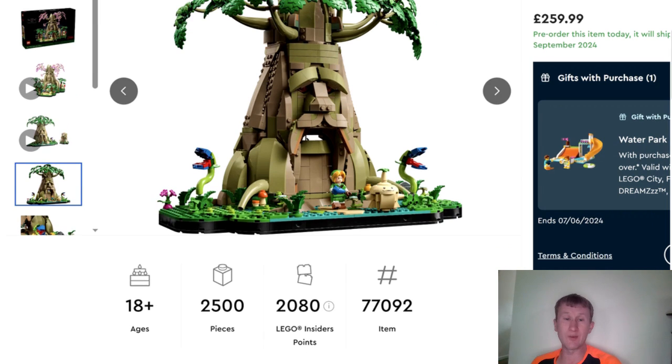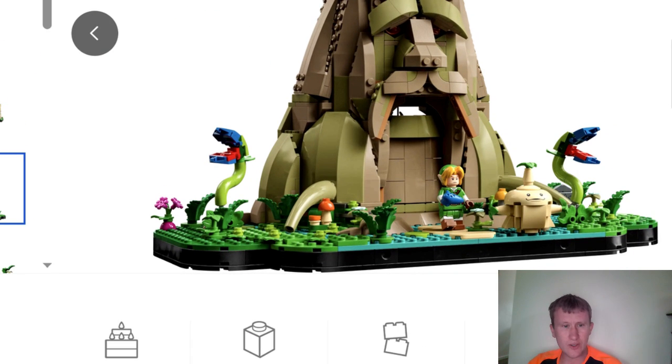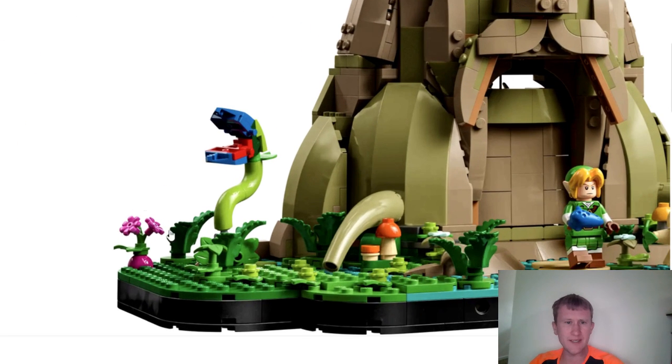I can see people, if it was at the correct price point to be able to buy multiple of them, then obviously you could do. You can start working out the maths at 2,500 pieces for £250. So that's going to be, well, I'm not even going to attempt the maths, but it's going to be an interesting one. But you can see you've got all of these bits and pieces at the bottom.